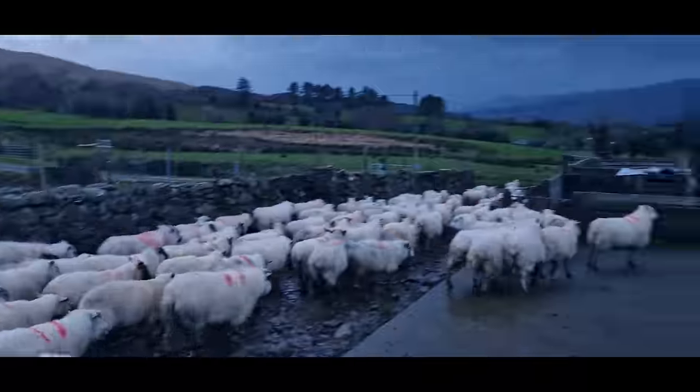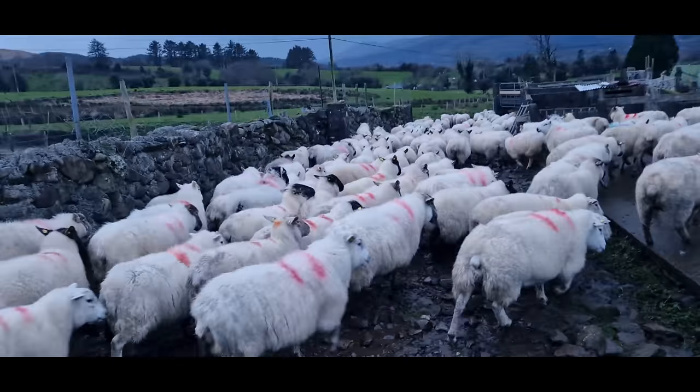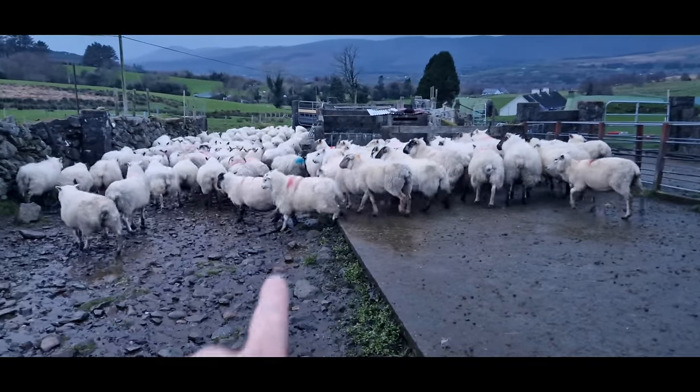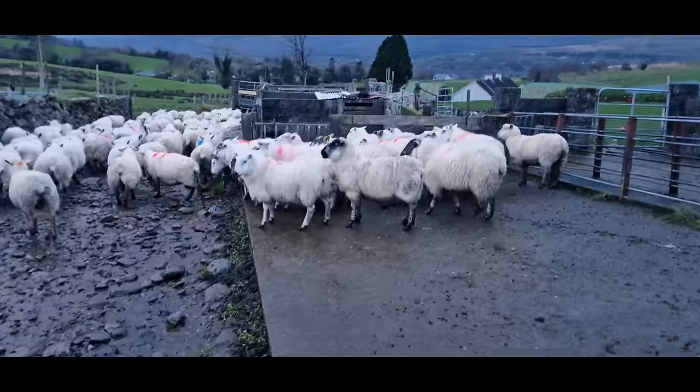It's just about getting dark here now. We've just them all dosed there now and started. So there's roughly around 500 here. We've most of the Scotch ewes. There's a few there that we need to get. We missed. They're going to be driven back to the hill.